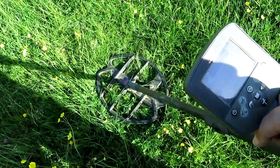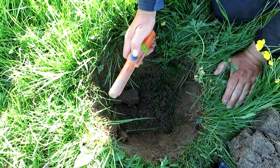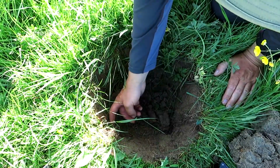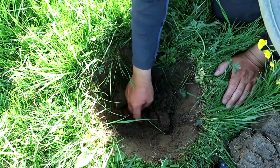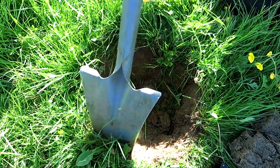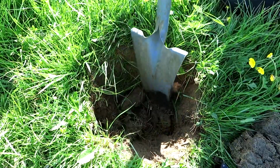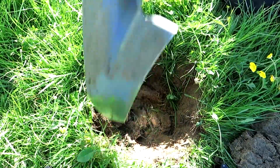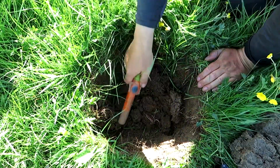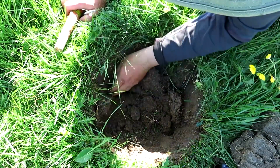Oh, I got a bit of an iffy one here. Oh, right over there. Oh, is that a coin ball? Possibly. All right, let's get it out. Right. See if that worked. Oh. Right, it's right here.